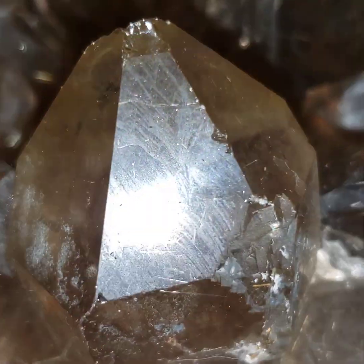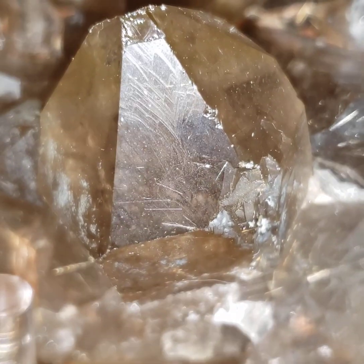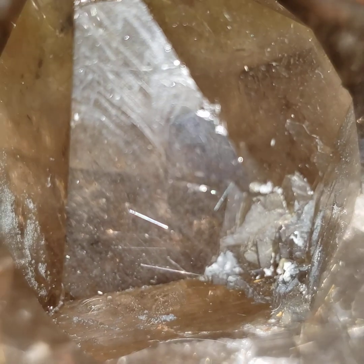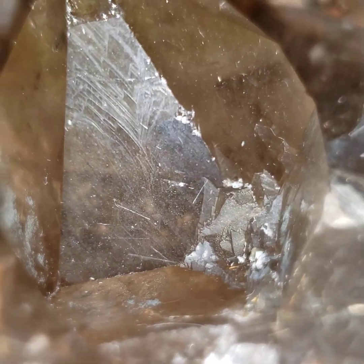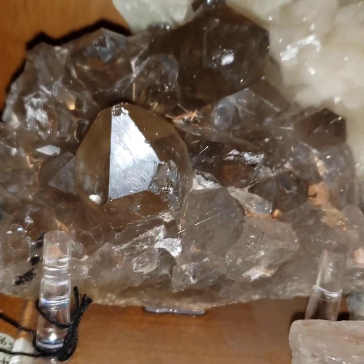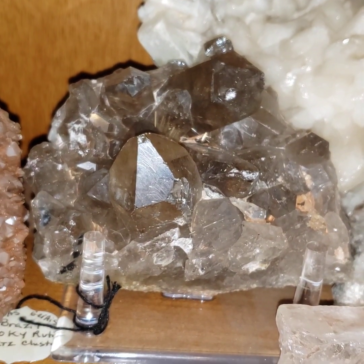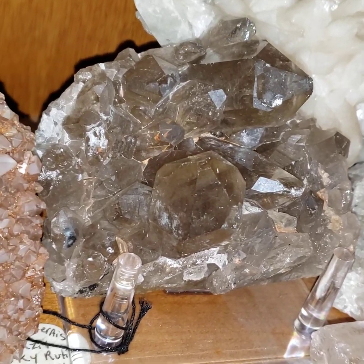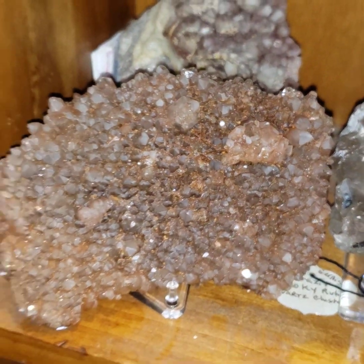And let's see if we can see the inclusions. This is inclusion quartz. You see those little golden hairs? That is the inclusions that grew. See how they sparkle, the little hairs? They grew inside the crystal. And again, look at the size of that one. And it really, really sparkles. Look at that.